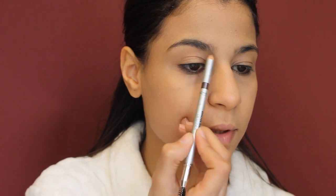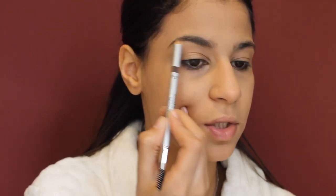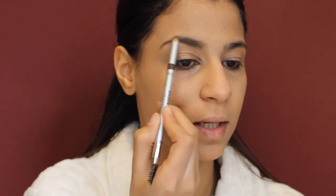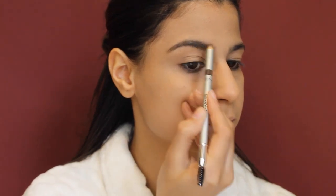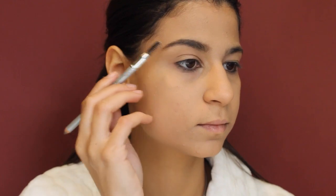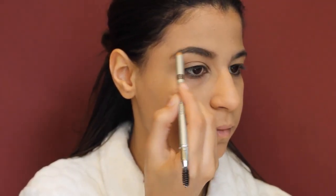And then I start with the bottom. And I just work it into my brows until I feel like I have the intensity I want. Alright, so now I'm done with both my brows. And now I'm going to contour.